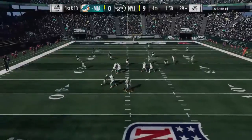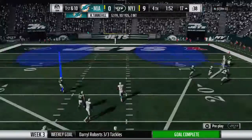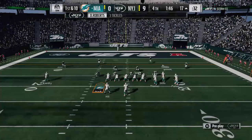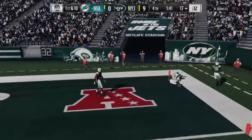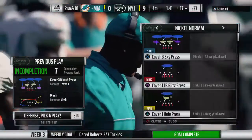On 1st and 10, Tannehill. To the right side here, the tight end Thomas. And inside the 20 before he's brought down. The Dolphin passing game rolling here. They've got another first down. Tannehill now to throw. And his throw's going to be incomplete. Devontae Parker was the intended receiver. And that'll bring up second down.